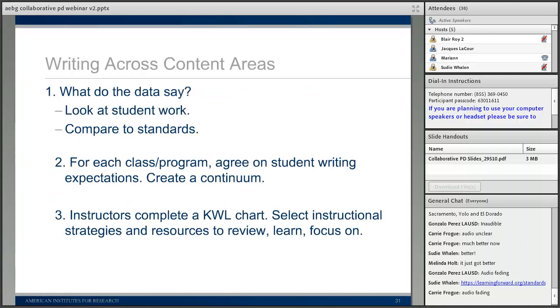If you were doing writing across content areas, you would follow the same process, but the difference would be that you would probably not focus on aspects of writing the way subject matter alike teachers would. You would focus on writing in a more general way. So because you would have teachers from different content areas all involved in the same project, and they're coming at it from different backgrounds and experiences and needs in terms of their students and their own teaching.